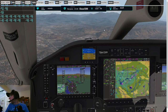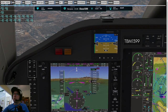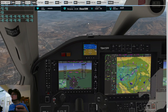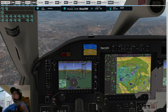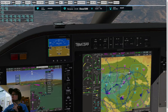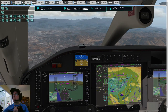And the ILS is 111.35, so we're going to do... never mind, it's already automatically plugged in there. 1399, report turning inbound. We'll report inbound, 1399. So I have to report to SoCal when I'm inbound, so that just means when I make that turn up here at Pettus inbound, that's when I'll report inbound. Inbound to the airport.